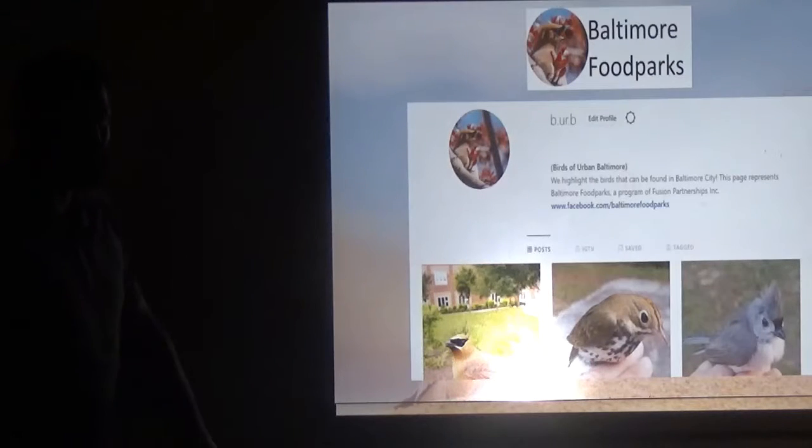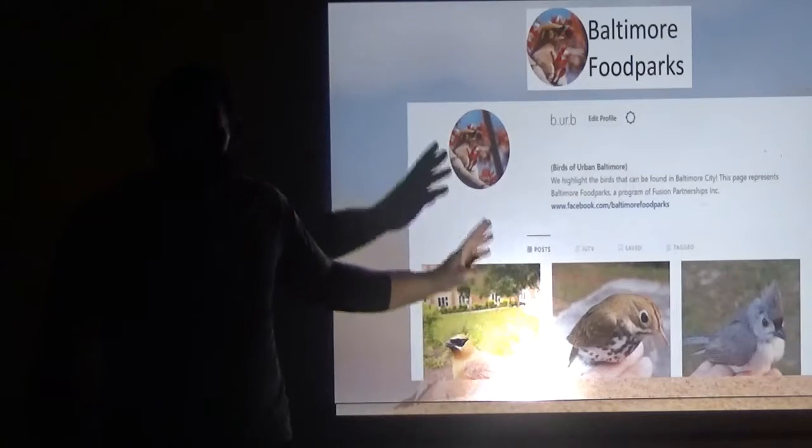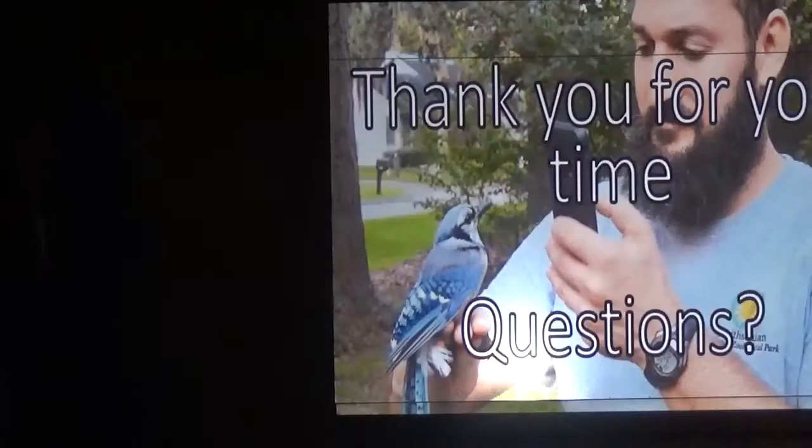That's a bird that I caught. And this is a bird that I caught in Patterson Park. These are all birds that we worked with around here. The first one is a cedar waxwing. This one is an ovenbird, which is a type of warbler. And this one is a tufted titmouse. So that is what we are doing here.